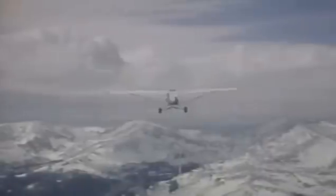Ted, you see the cloud at 10 o'clock? I think I want to head for that. 07 X-ray, turn left, heading 360. Roger, 360. 07 X-ray, stay on this heading. Ted, you want to do a measurement of the humidity now? Affirmative, Ben.